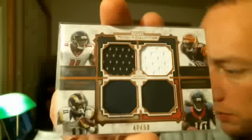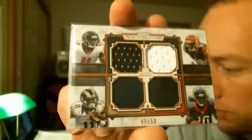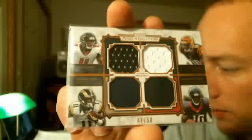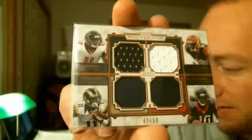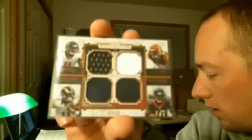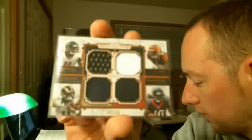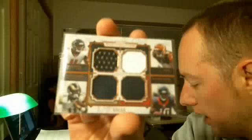So here's the card that we're going to random. It was the quad relic with the Atlanta Falcons and Julio Jones, the Cincinnati Bengals with AJ Green, the Houston Texans with DeAndre Hopkins, and the St. Louis Rams with Tavon Austin. We have team owners. Atlanta was Buy Cards and More. The Bengals was Big Time Freddy. The Houston Texans was Bikes O'Mary. And the St. Louis Rams was Big Time Freddy as well.